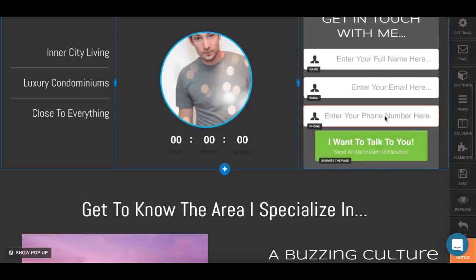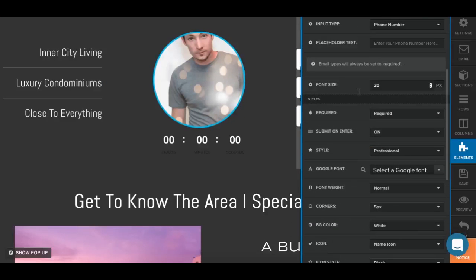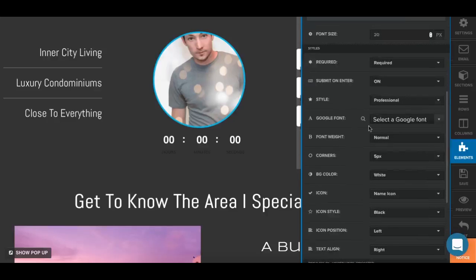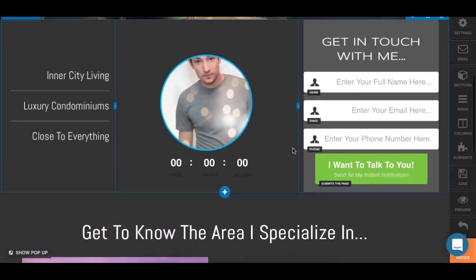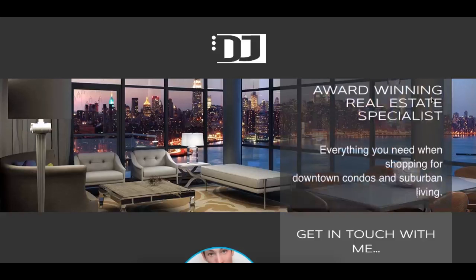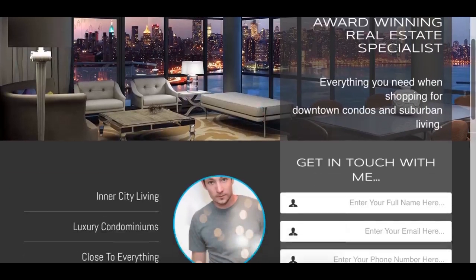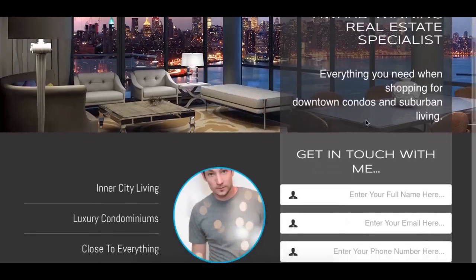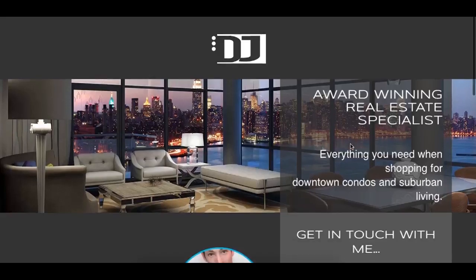With your forms, select the different input types: first name, full name, email, address, any of that stuff. You can change the sizes, add icons, change the fonts. So if you want an email, phone, address, arrows, whatever little things that you want to put in here, we can edit all of that stuff. And then let's say you want to quickly preview that live. This is what it looks like. You can edit those animations, so you can slide in from the bottom, the left, right, top, fade in from nothing, that kind of stuff. And basically you are in control of what this looks like now.